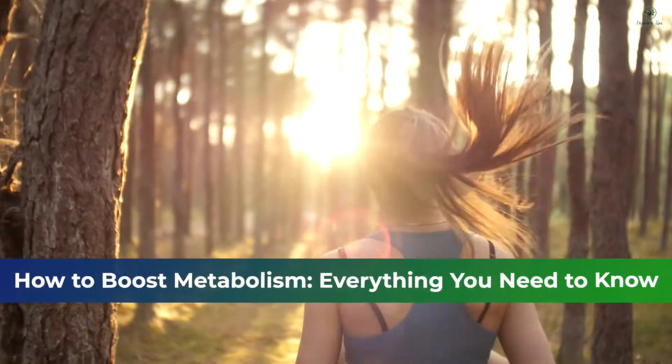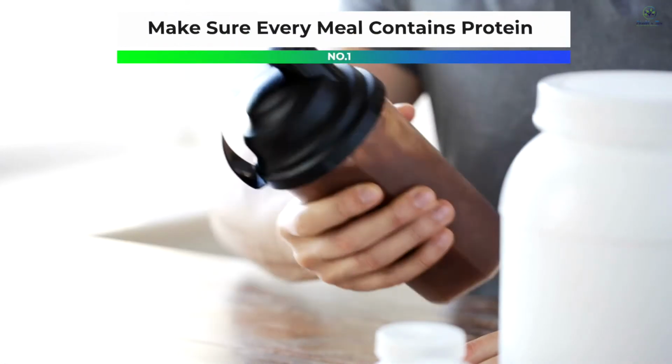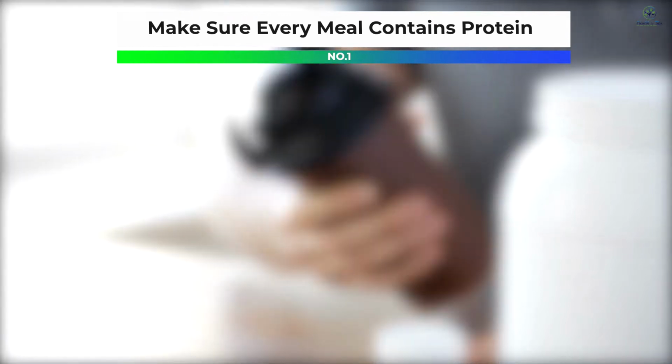Now let's ask, how to boost metabolism? Everything you need to know. Number 1. Make sure every meal contains protein.